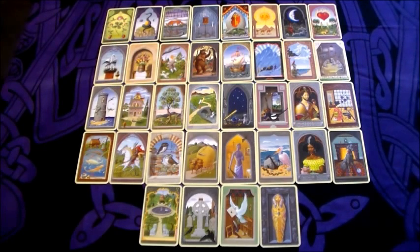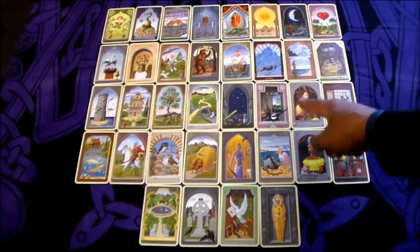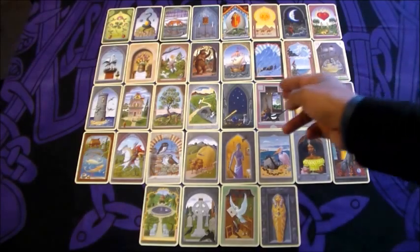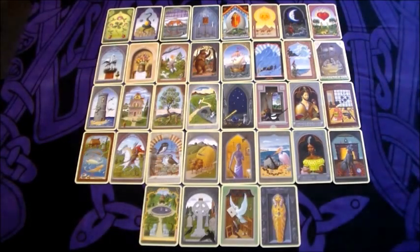So did that, and then we moved from that to looking at the cards that surrounded the significator. And so the gentleman is here, and in that video I looked at the cards that were behind him, above him, below him, and ahead of him.